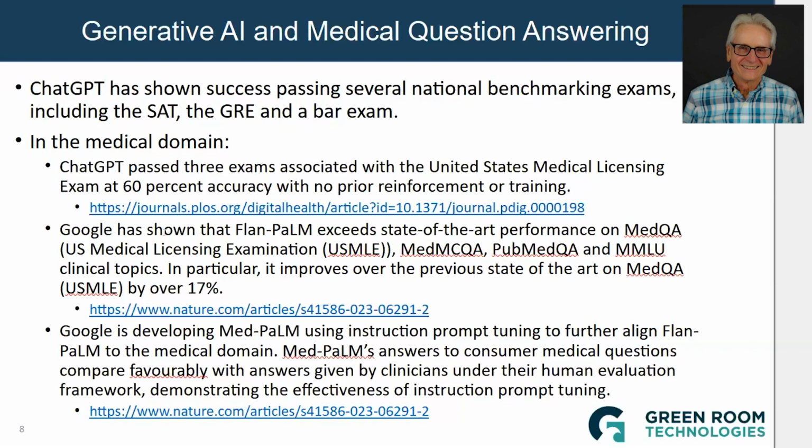Google has a large language model similar to ChatGPT called FLAN-PALM, and they've been testing it on a number of different types of question answering systems, exam systems, and had claimed that they've improved previous state of the art on a couple of these significantly. The last bullet then is an example of Google developing something called MedPalm, which is to take FLAN-PALM and through the various types of adaptation, try to improve its accuracy in the medical domain. And so they're claiming that they have improved the performance on a number of different tests and compare favorably with answers by clinicians.